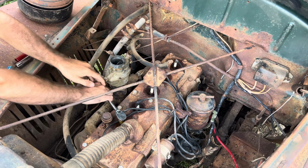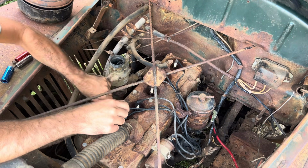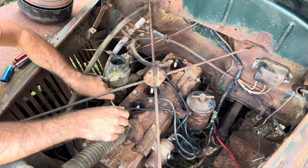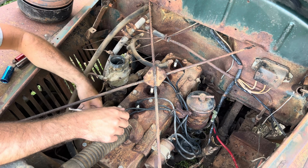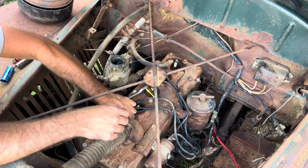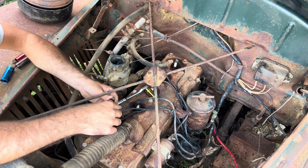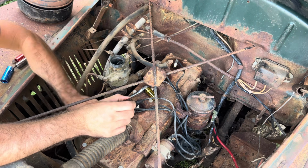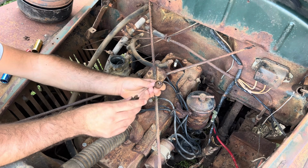Man, there we go. They are a little snug on there. These are AC spark plugs from the 50s to about the 70s. I'm sure there's somebody out there that knows a lot more about spark plugs than I do, but I'm gonna say they're 50s, 60s, 70s. You can see it don't look like there's been much moisture on that one. Number one here, you can see there's a little bit of corrosion on it, nothing bad.